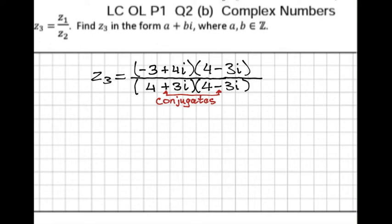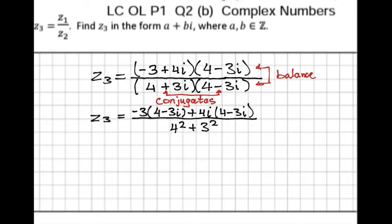When you have a positive and negative of the complex number with the same real and imaginary numbers, this is called a conjugate combination. In this case, we need to balance above and below, so we can repeat the complex number above the original one. All we need to do now is multiply everything out. So below, we will get a cancellation of the i values. We can write 4 plus 3i by 4 minus 3i as 4 squared plus 3 squared. This is the conjugate rule applied.